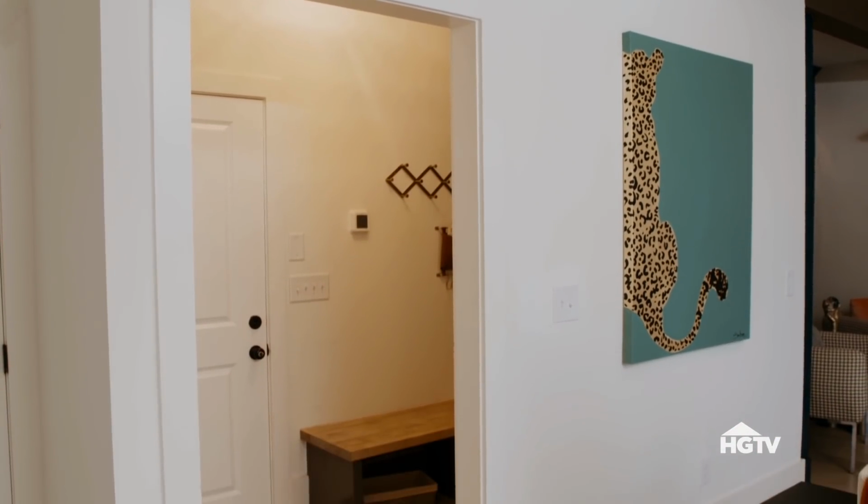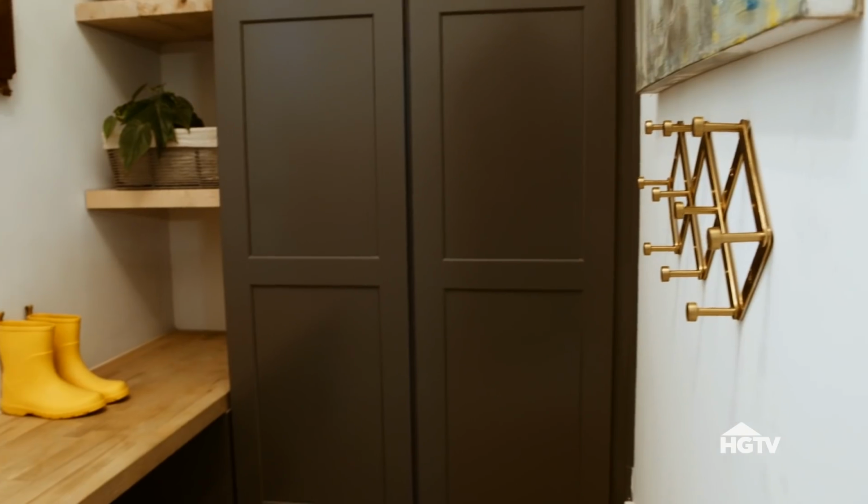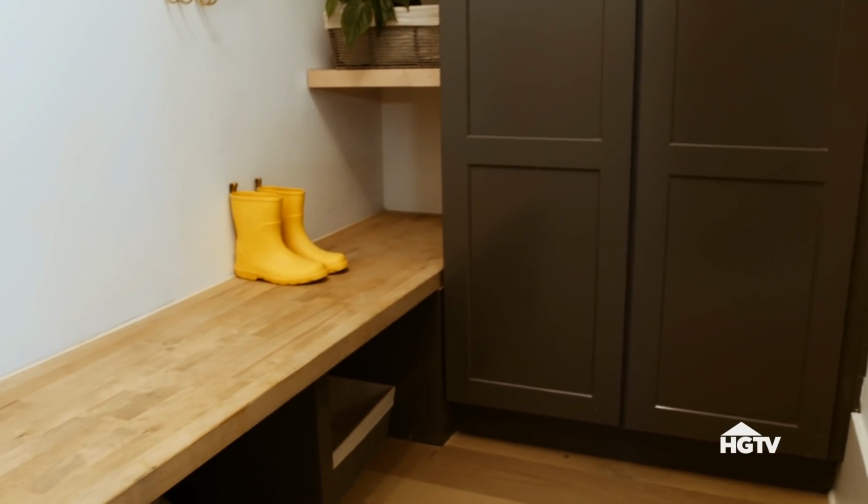It doesn't matter where you are in this country, a mudroom is very necessary. With storage and cute shelving and a bench. Wow.